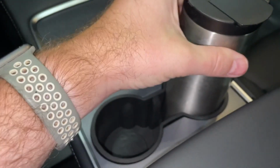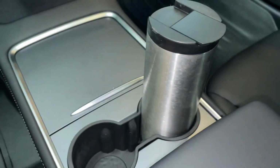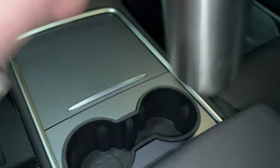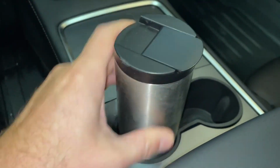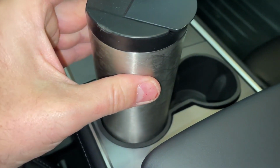Without an insert, the Model 3 cup holder can pose some problems for small and oddly sized drinks. But you can see I grabbed a container that's just about the size limit for this, and the liner refuses to be pulled out, regardless if I pull quickly or slowly. I'm actually impressed, and I definitely recommend this cup holder liner.